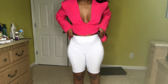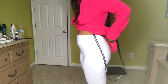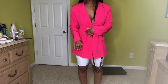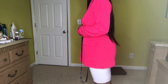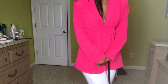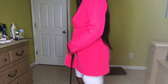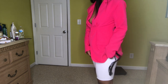And I don't know, the shorts were a little tight for me. Like I said, I got it in a US size 8, so I think I would have been okay if I had sized up. But when I put it on with the blazer, I really don't like it. You could wear it like this, but I don't think I would want to, only because I think the blazer is a statement just by itself. I feel like the shorts kind of throw it off for me. I personally don't think I would wear it like this. Maybe if the shorts were shorter.